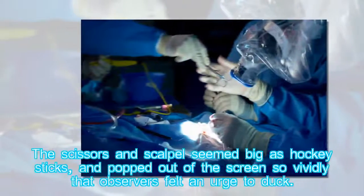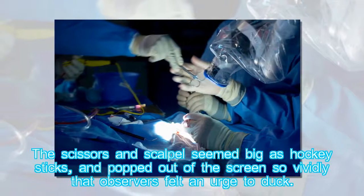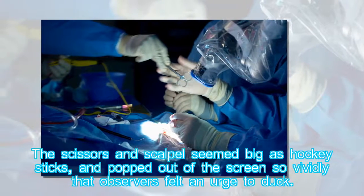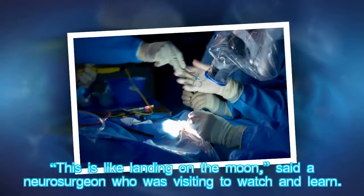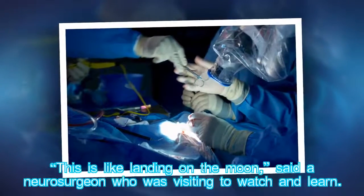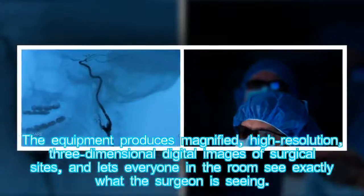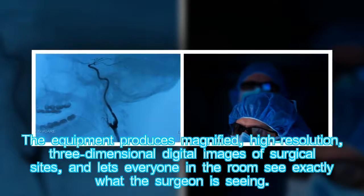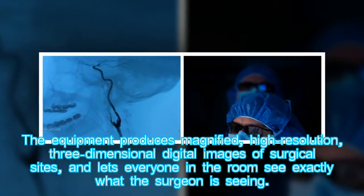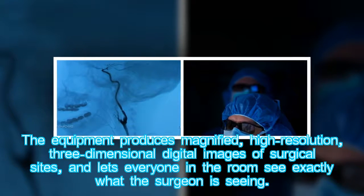The scissors and scalpel seemed big as hockey sticks, and popped out of the screen so vividly that observers felt an urge to duck. "This is like landing on the moon," said a neurosurgeon who was visiting to watch and learn. The equipment produces magnified, high-resolution, three-dimensional digital images of surgical sites, and lets everyone in the room see exactly what the surgeon is seeing.